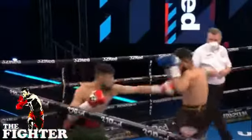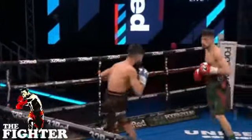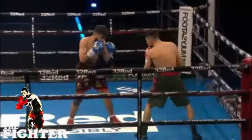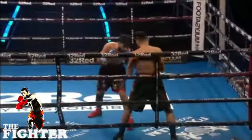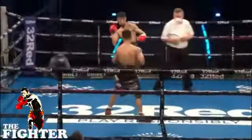Almost fights out of a crouch sometimes, Ahmed. Fights small, trying to work his way in and fight and work well inside, and did get through with a solid-looking right hand there as he did so on that particular attack. Yeah, just switched the attack, didn't he? Started off downstairs and then whipped the right hand over. And again, another good right hand counter.